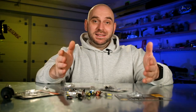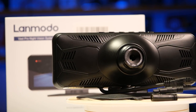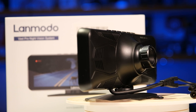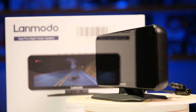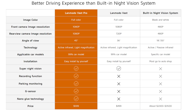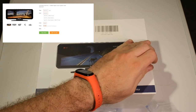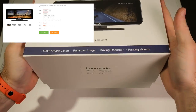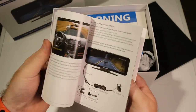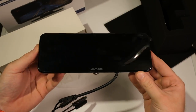Now that we know the basics of automotive night vision, let's take a look at the aftermarket product. This is the Lanmodo Vast Pro night vision system. At this moment, it has a starting price of $370 and offers 1080p video recording, although at some point Lanmodo charged $600 for this device. It can be paired with an additional rear-facing normal camera for better surveillance, as it also offers dashcam functionality with up to 128GB of storage.